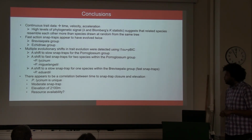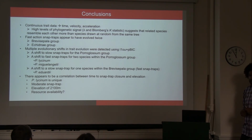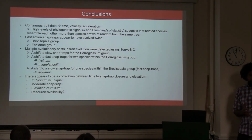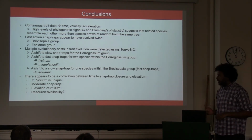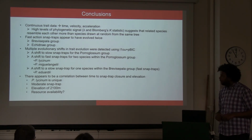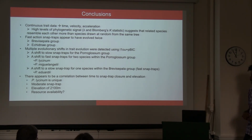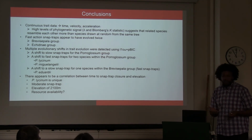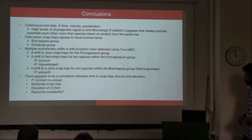Multiple evolutionary shifts in trait evolution were detected using L1OU. So we had a shift to slow snap traps for the Porroglossum group, the non-resupinate and resupinate flowers. A shift to fast snap traps for 2 species within that group, Lycaenum and McDaniel. And then a shift to a slow snap trap for 1 species within the Brevicipilla group, or sister to the Brevicipilla group, Porroglossum edwardii.